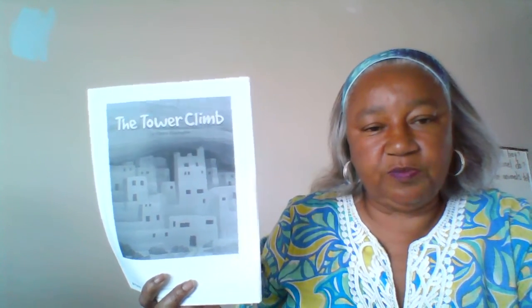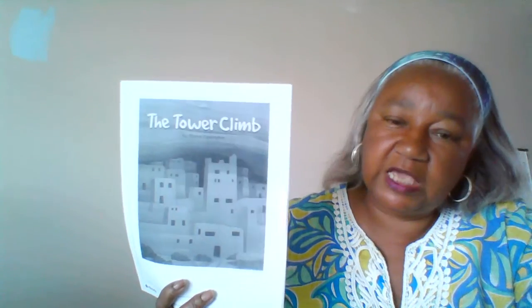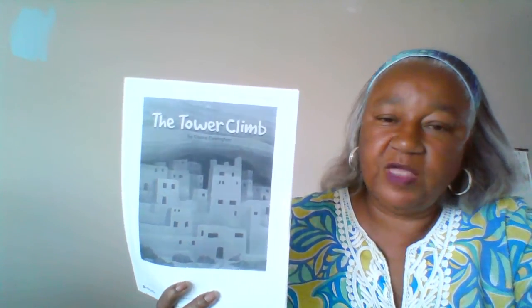Her story took place in the jungle, and this story takes place in the side of the cliff, and it's climbing up into towers. That helps us to understand about how the people lived where Hugo and his dad went. So remember to look for some other stories that might have to do with setting, which help you to understand where a story takes place, and it helps us to understand more about the story.